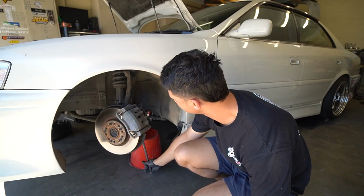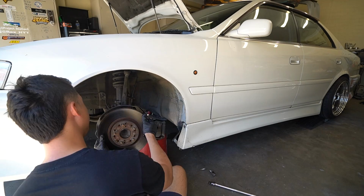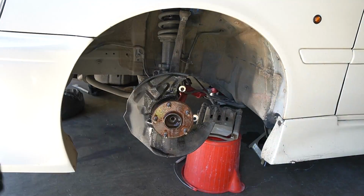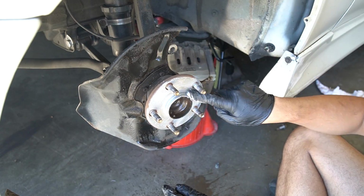I started by removing the 2 17mm bolts on the back of the caliper, which was very easy with the breaker bar, and after removing that I was able to move the caliper off the hub assembly and then remove the rotor. I then cleaned the hub with a wire brush, making sure to remove as much rust as possible, and then applied anti-seize lubricant so the new rotors wouldn't stick to the hub.